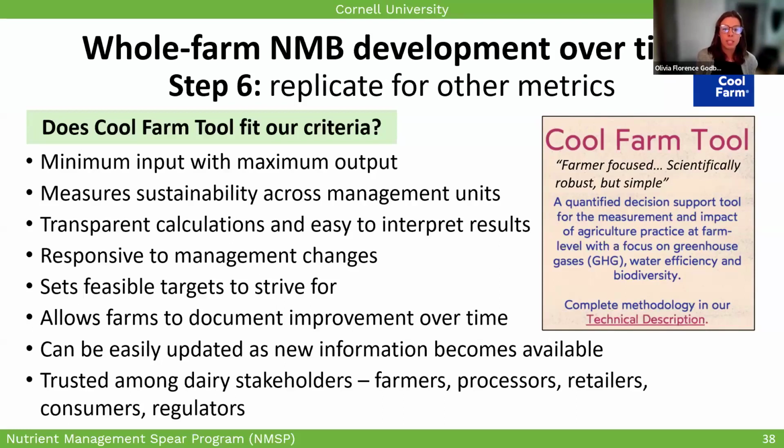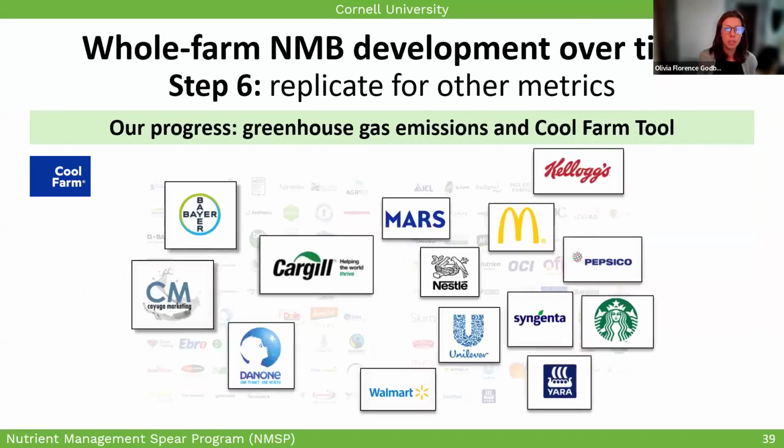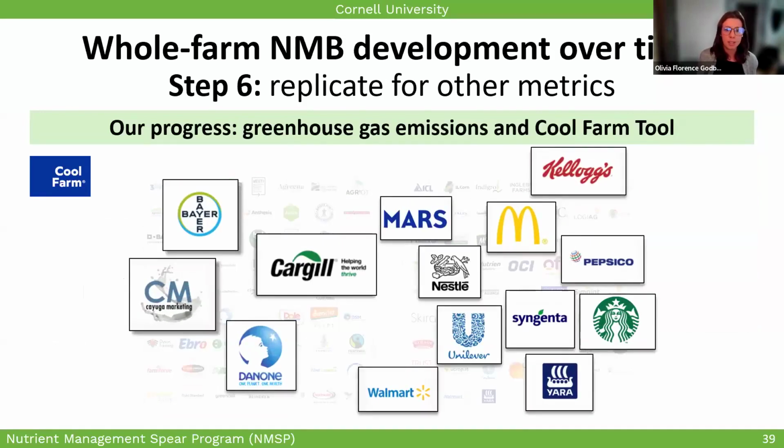The tool can also be updated as new information becomes available. Cool Farm Tool have a very active working group and science committee who are working to see what stakeholders want to see in the tool and how we can get robust science to build those things into it in the future. And again, it's trusted among stakeholders. I just want to show here a lot of the companies that are already using Cool Farm Tool. Here are a few names that you might recognize. So anyone who is any of these companies reporting their greenhouse gas emissions, if a farm decides to use this tool, their results will be directly comparable to those.